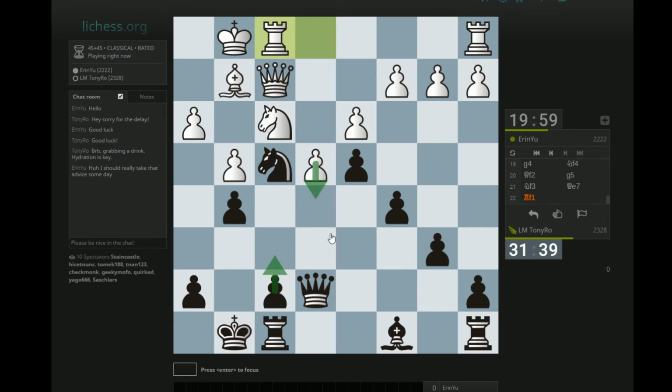Okay, so f6, e5, bishop b7. E takes, rook takes is my critical line, and then knight g5. And I'm looking at knight h3, rook f2... Rook f2. I mean, it feels like that should be good for me. Knight g5.